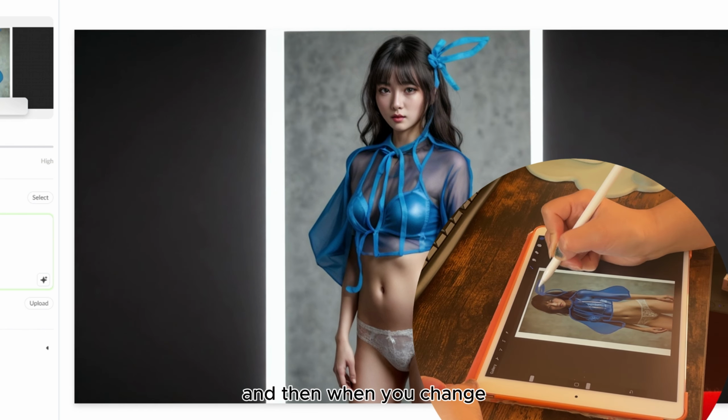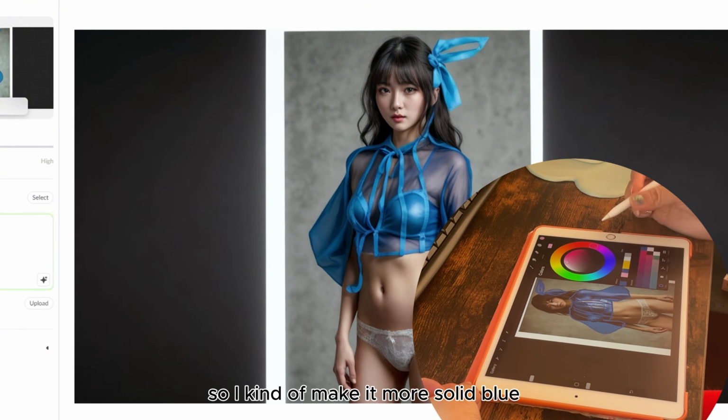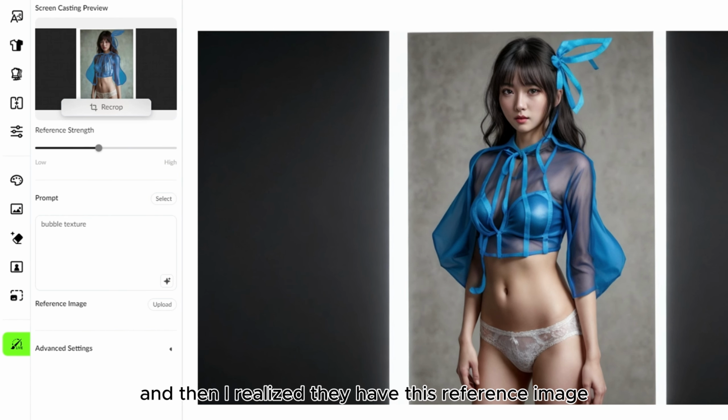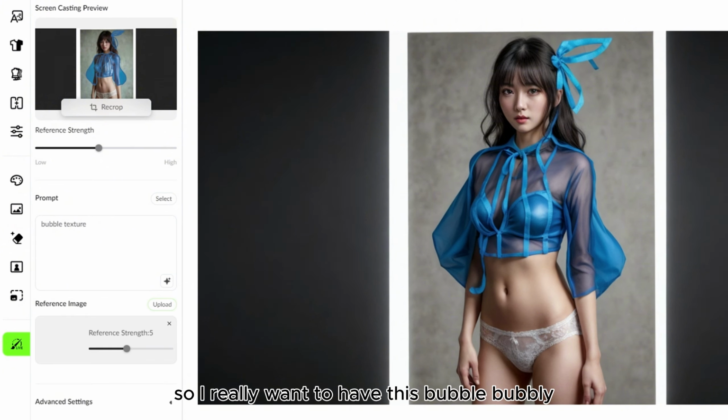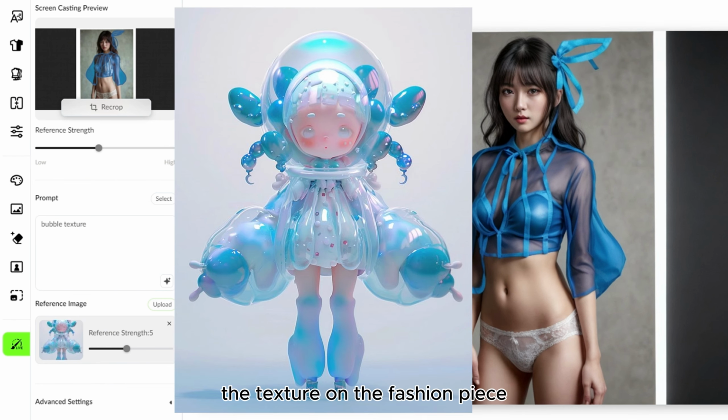And then when you change, see, I try to make the color more not see-through. So I kind of make it more solid blue, and the texture changes a little bit. And then I realized they have this reference image. So I really want to have this bubbly, almost like a balloon kind of texture. So I uploaded this photo. I really like this toy, the texture on the fashion piece.